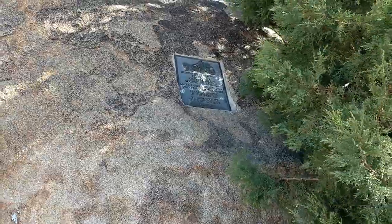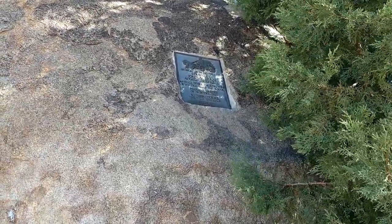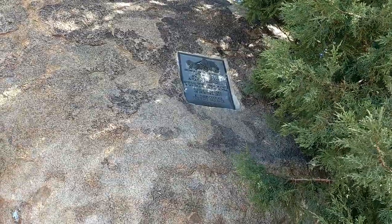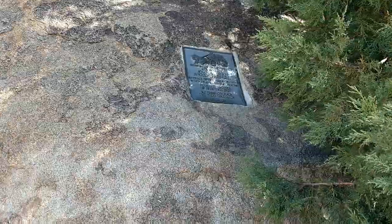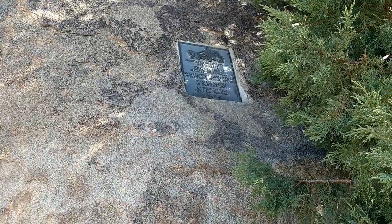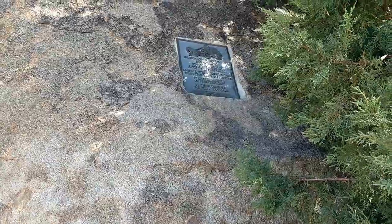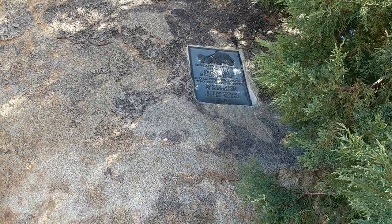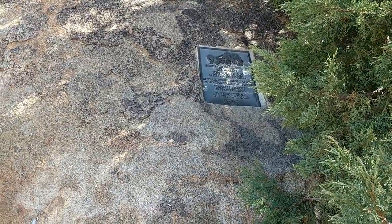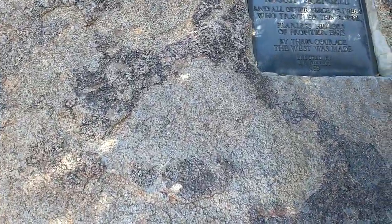Plaque says, dedicated to the memory of Ed, John, and August, and all other stage drivers who traveled this road. Fearless heroes of the frontier days, by their courage, the West was made. And it was placed here in... I can't see the date from here. Let me put the camera up there so you can see it.